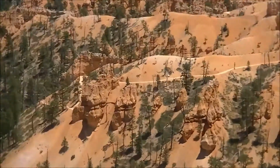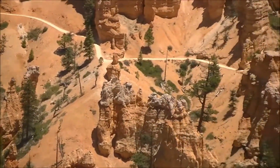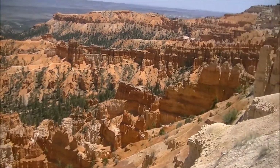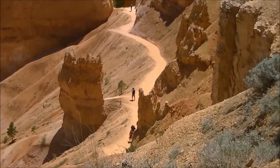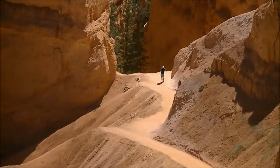See a number of trails. So in this case, there's actually some people hiking down this trail down here, just hopping down the bunny trail.